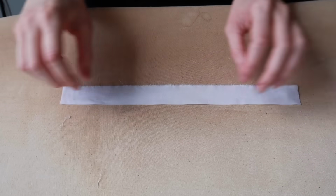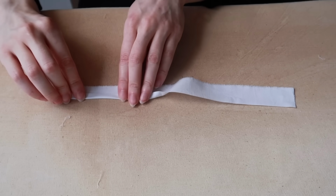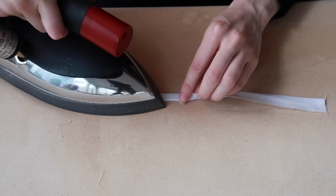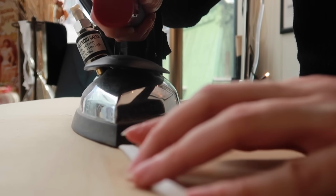Before I proceed with putting the things together, I'm first just pressing 1/4 inch folds along the 12 boning channel strips so that my clean-edged 1/4 inch channels are ready to go. I'm also doing this on the 3 larger horizontal channels.